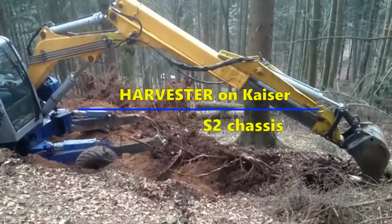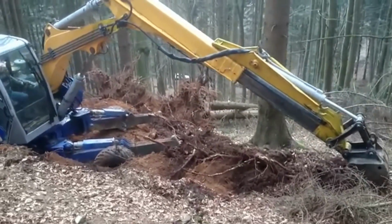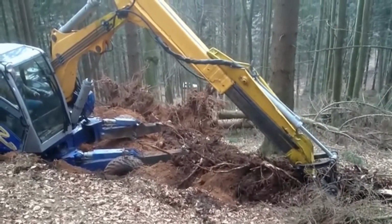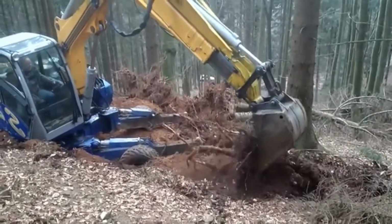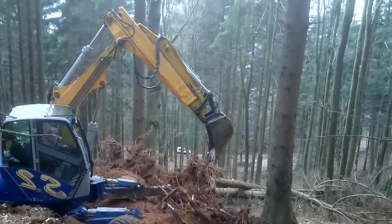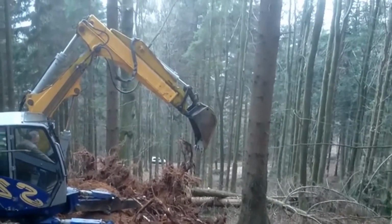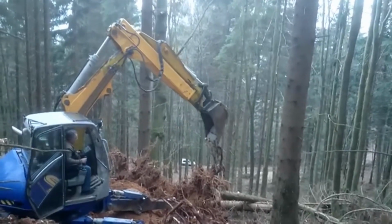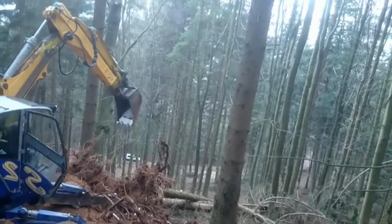Harvester on Kaiser S2 chassis. The harvester is an intelligent machine that not only knocks down timber, but also immediately dismembers the trunks into individual assortments for various industrial needs. Planks, plywood, paper.